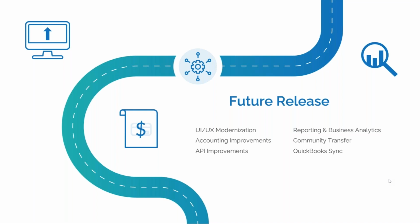Working with customers who have been using QuickBooks before, but they need to easily upgrade to a more robust property management software, we are here for them, and we want to get them going. So as trends develop and as we employ more and more advanced technologies, more features will be added each and every quarter, so stay tuned.